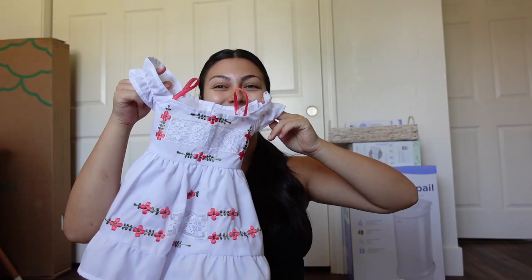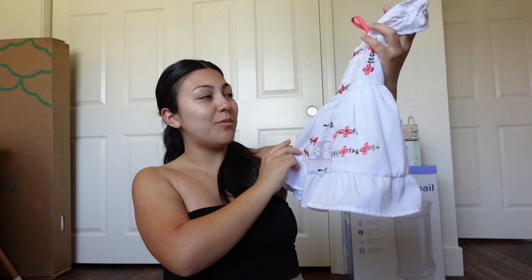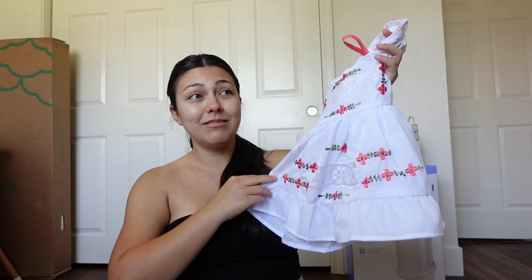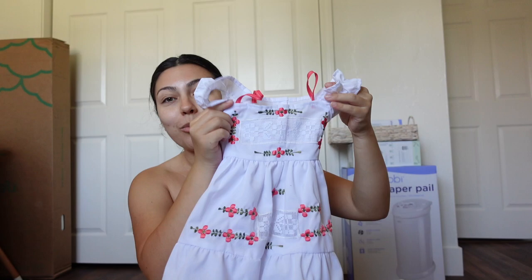She bought her this little dress, and it is so cute. Oh my gosh, I am obsessed. These honestly are probably going to be one of those dresses where she wears it for photos, and then I'm probably going to take it off of her. Or hopefully one day we go back to Mexico and I'm able to pack this with us, so she can wear it, and that would be so memorable. But it is adorable, so cute, just really white, which scares me.